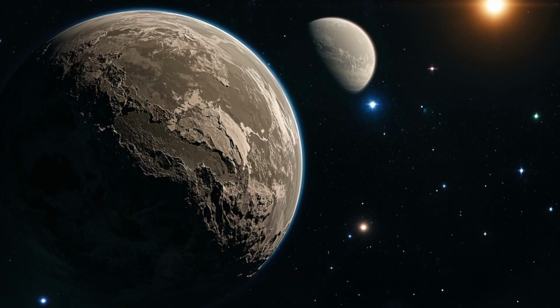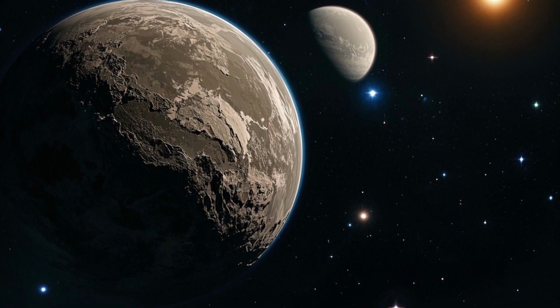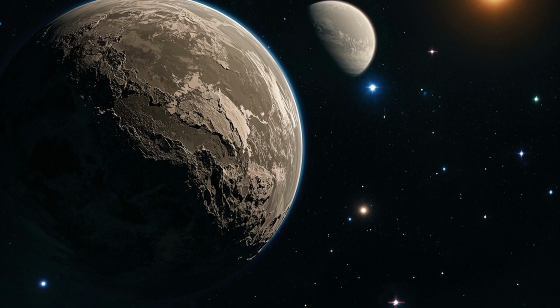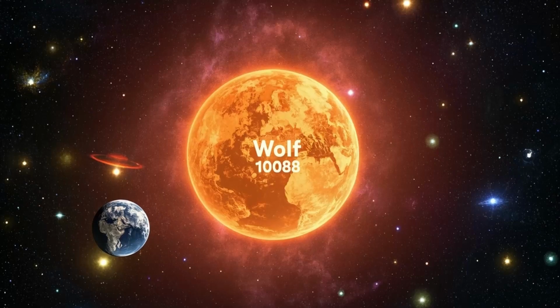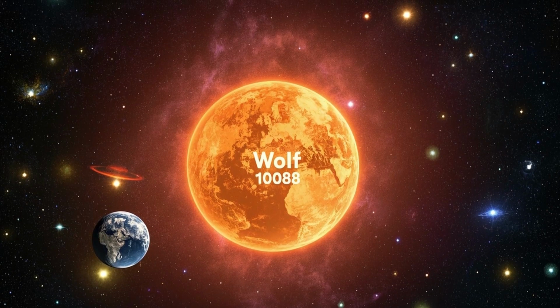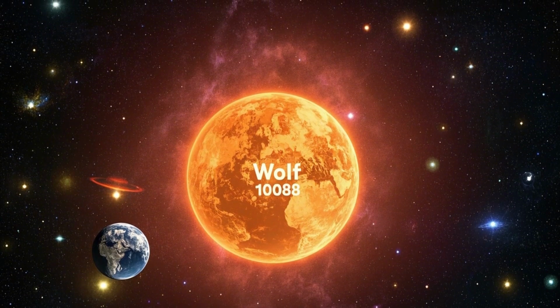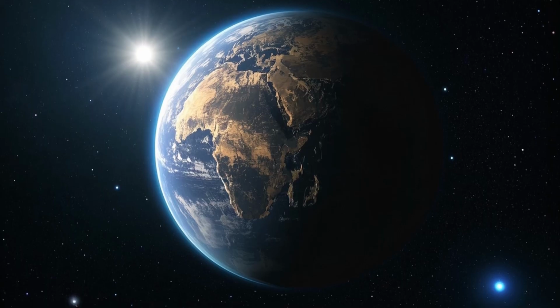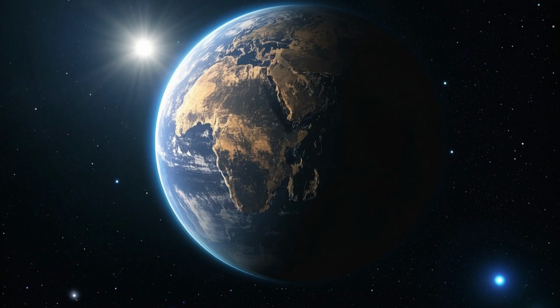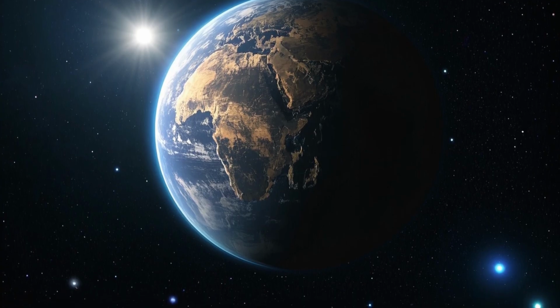LP 892-9c is a newly found super-Earth, just outside the solar system, that lies in its star's habitable zone. Wolf 1069b is an Earth-mass planet orbiting a red dwarf in a tight orbit, possibly with surface temperatures allowing for water. Gliese 581c was one of the earliest super-Earths in the habitable zone ever discovered, but has intense tidal locking.